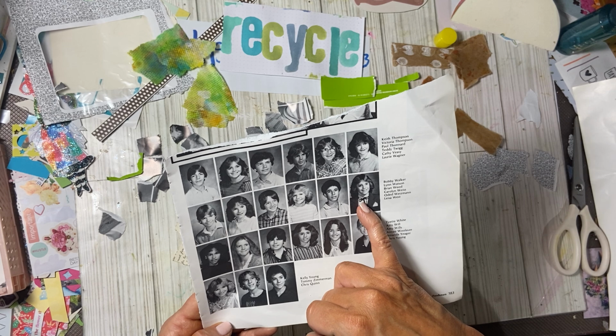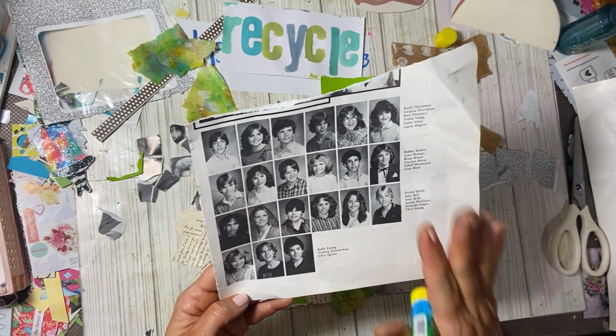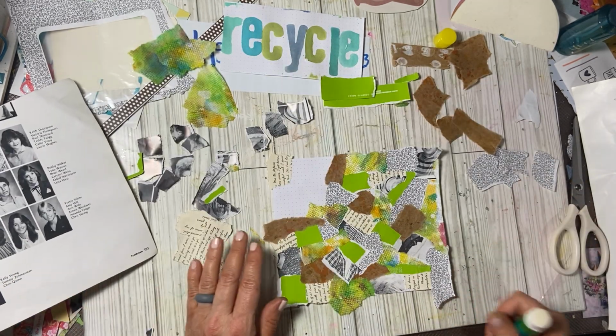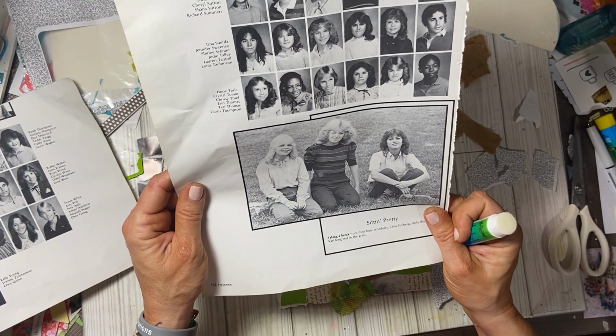This girl has a collar with the bow tie, and is that a bolo? I don't think it's a bolo. I'm not joking, this is the weirdest part to me. I literally know people that look like this. It's absolutely crazy to me. This has got to be the 70s. I mean, it's not the 80s.